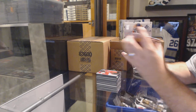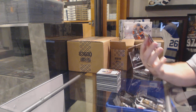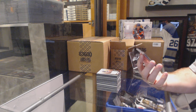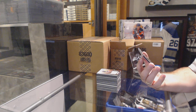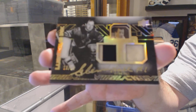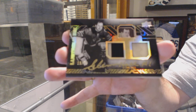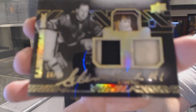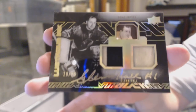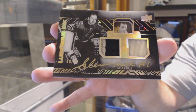And, man, we had a lot of good punch cards in this. Numbered 18 of 25, Lustrous Ink Dual Mem Autograph for the Chicago Blackhawks, Glenn Hall. Glenn Hall, Lustrous Ink. There we go.